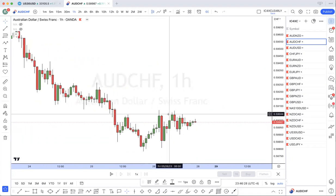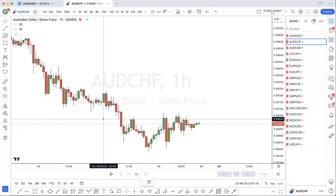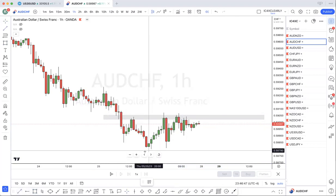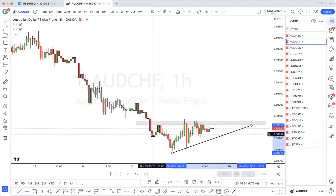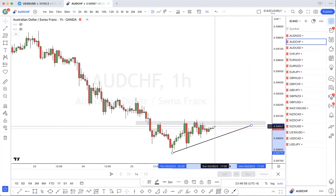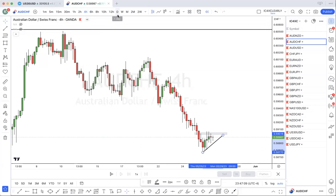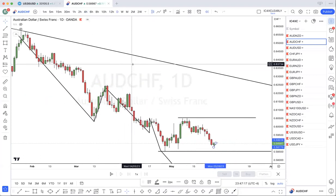So yes, Audit Chef is looking like nice little key level here. So price is creating higher lows and then a key level. So as we said, I'm expecting price to continue selling down, based on the higher time frame. So I would be looking for sales. Okay.